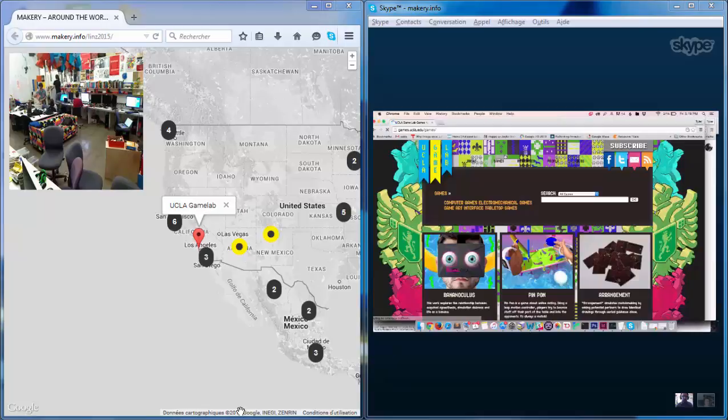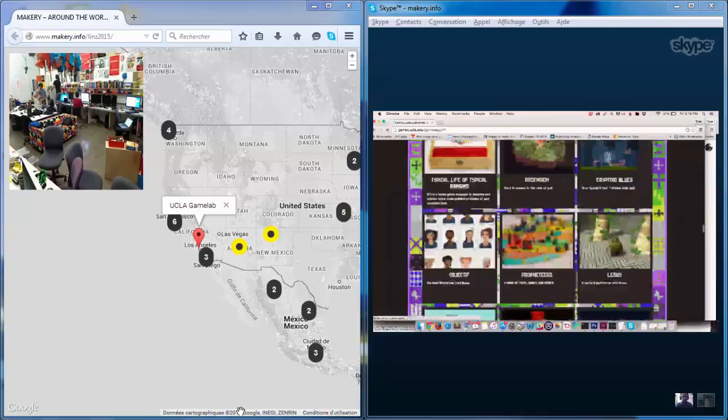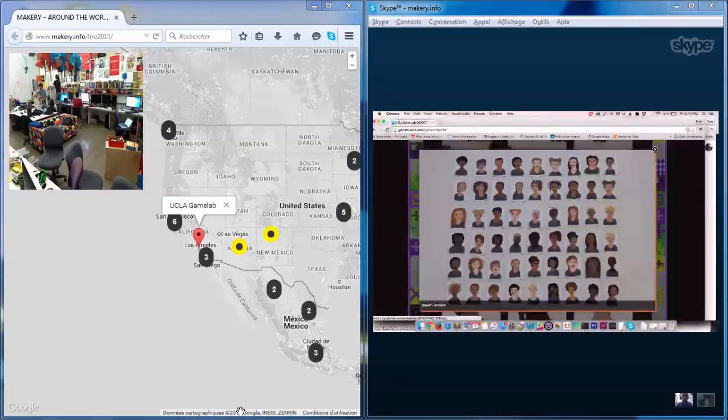So another game that I can show is this game Object Teef that has traveled to different festivals, and it's a card game. Let me tell you a little bit about the backstory of it. This game was made in response to an article in Psychology Today that asked, basically, why are Black women less attractive than other women? And it presented empirical evidence of why this was so.